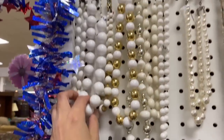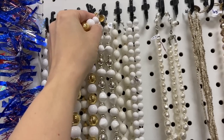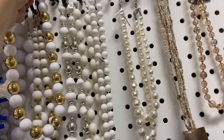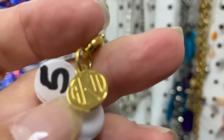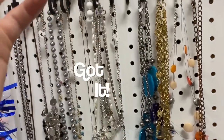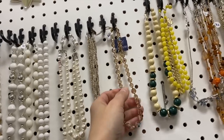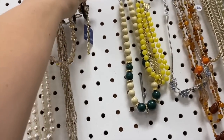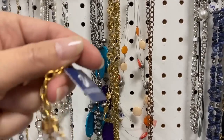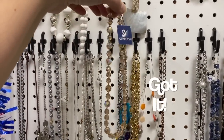Let's look up here. Nice quality one. Talbots, that T. Is that a T for Talbot? Oh no, that's old Anne Klein. Oh yes, it is nice quality, you can tell. Oh my god, look at this. Hello. Original Swarovski tag. If that is not a beautiful score, I don't know what is.